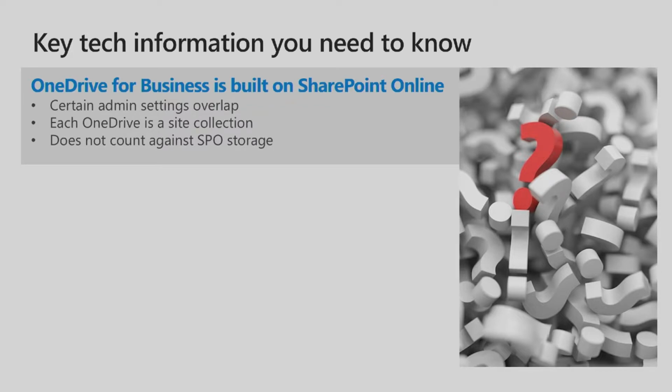Every OneDrive site that you go into is a SharePoint Online site collection. So when you think about that from a management standpoint, an IT pro standpoint, that is very important to understand, because the capabilities that OneDrive has are very similar to the capabilities that SharePoint has. Files Restore came out for OneDrive. Files Restore comes out for SharePoint. Right? They're cohesive. But that also means that your administration, those settings overlap.